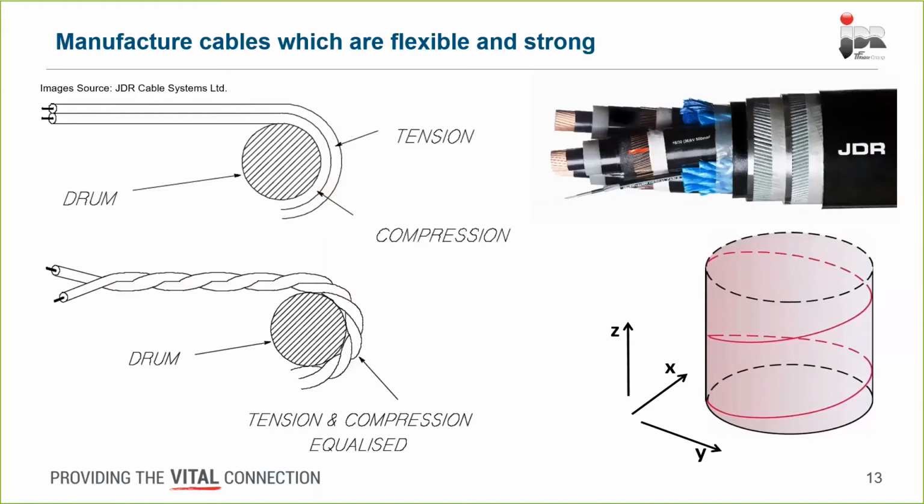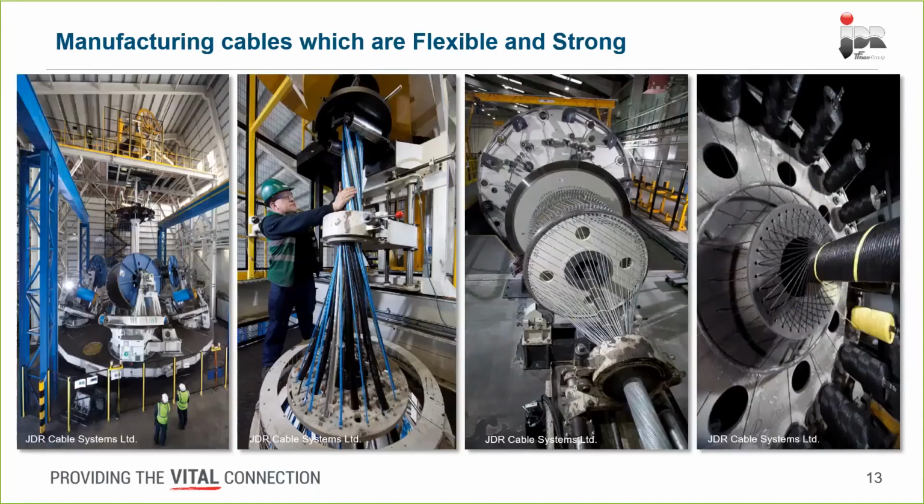How we actually apply that, we've got these massive machines in Hartlepool at our manufacturing site. So we put big power cores on these massive drums, which are about 60 tons in terms of capability. And they rotate around their own axis, and this carousel rotates around this central section. So it's rather like planets rotating around the sun.